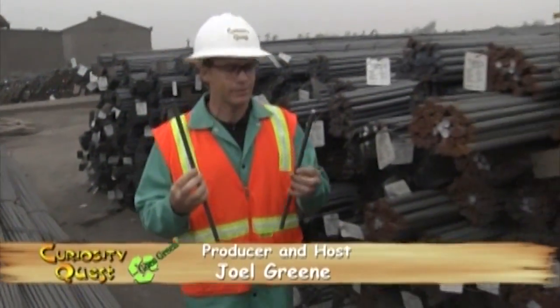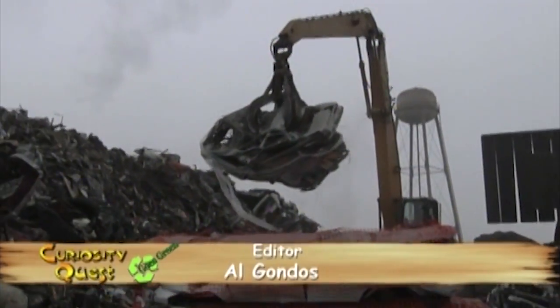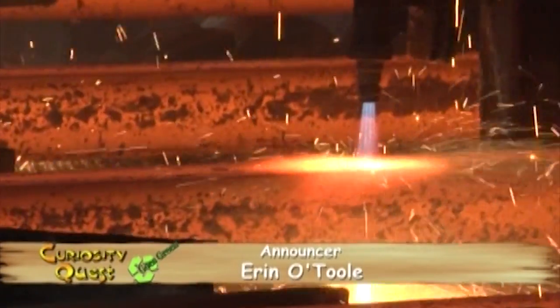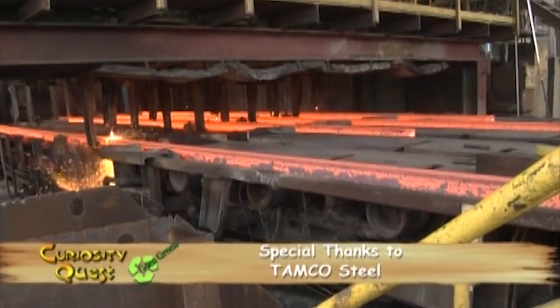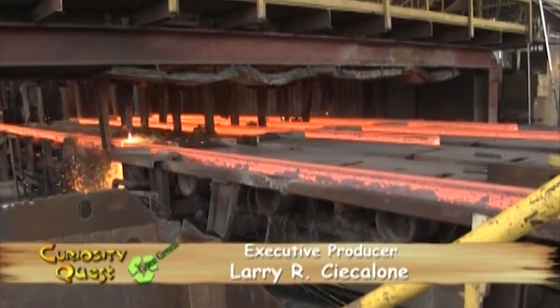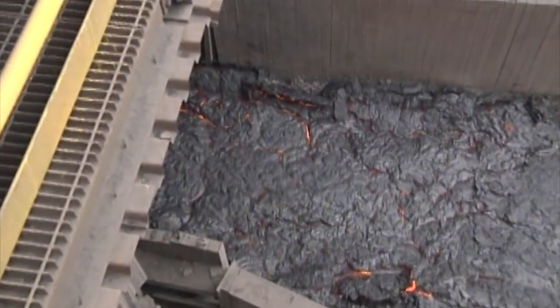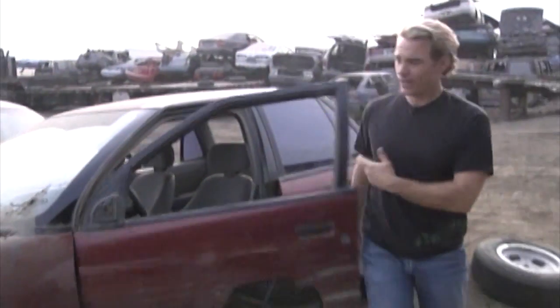I can't exactly drive away in these, can I? Oh well. Unfortunately, everything has an end, including this car.